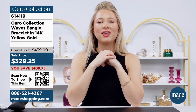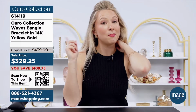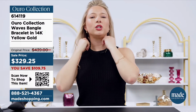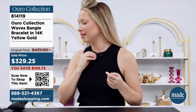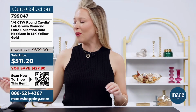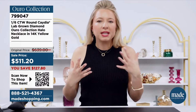All right, so the next piece that we're going to point out, I typically go to rings, but let's start with a necklace because my producers are like, your necklace is backward, which I did purposefully because I didn't want you guys to see it, okay? So we're doing our next piece, we're going to add our necklace into this, so let's talk about this. Item 799047. 799047.